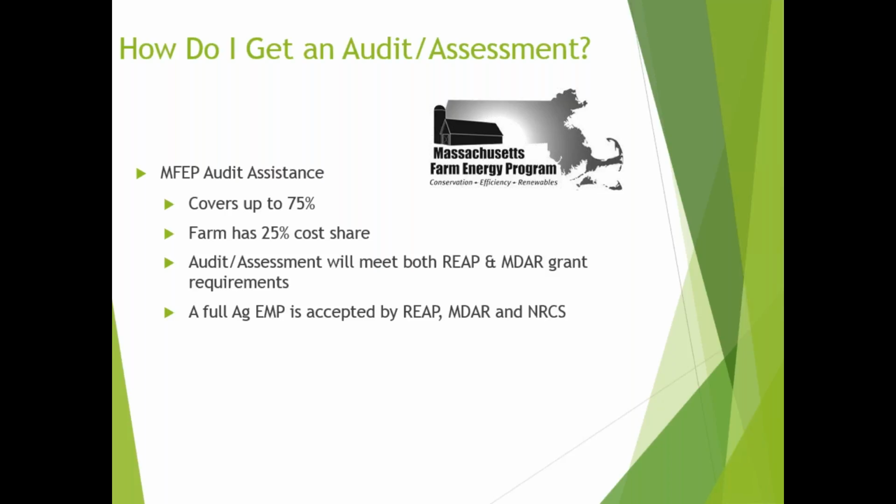Post-construction audit? No, everything has to be done before the project even begins. So what's the audit? The audit is, depending on your project, basically going to be an energy assessment of your farm. So do you have a project in mind, like something you're looking to do? Is it energy efficiency or renewable? It's solar. Solar. Okay, so for solar, you don't actually need an audit because you're not trying to establish a baseline of energy use to apply for REAP.